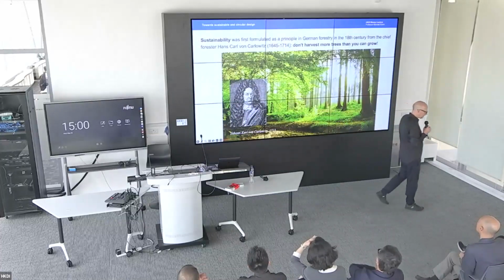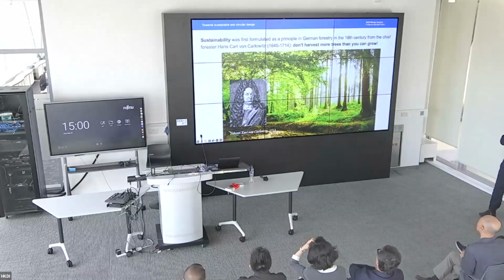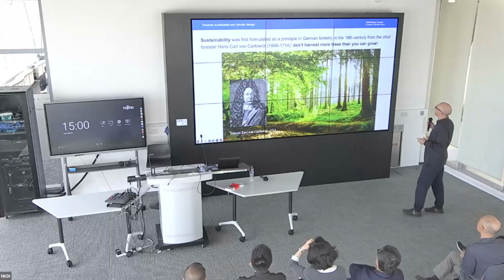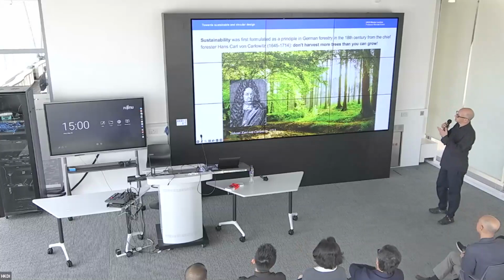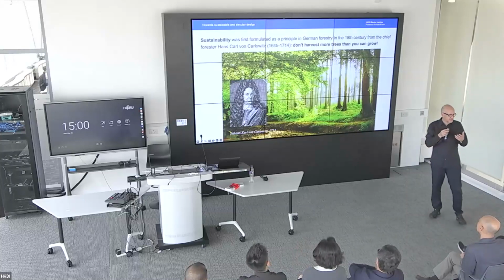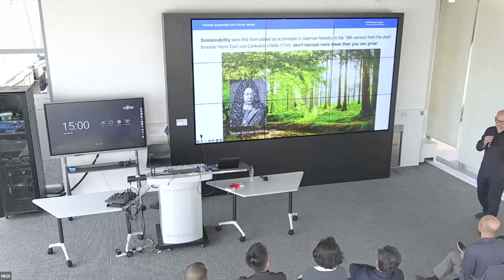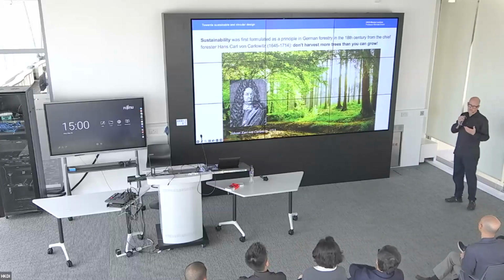It's interesting where the term sustainability came from. And actually, it was a German forestry man in the 18th century. His name was Hans Karl von Carlowitz. He lived in the 18th century. And he had a simple rule, but to that point, it was not known to the society. Don't harvest more trees than you can grow.